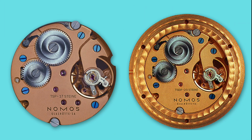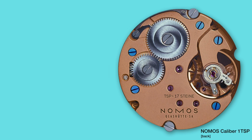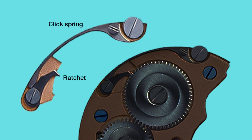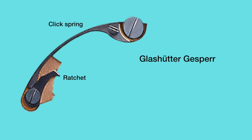In 2001, NOMOS released the 1TSP and 1TSPD calibers, both featuring a traditional Glashütte 3/4 plate as well as a Glashütte Gesperr, which is the ratchet and click spring you see here beside the ratchet wheel. In their English literature, NOMOS refers to a Glashütte Gesperr as a Glashütte stopwork.